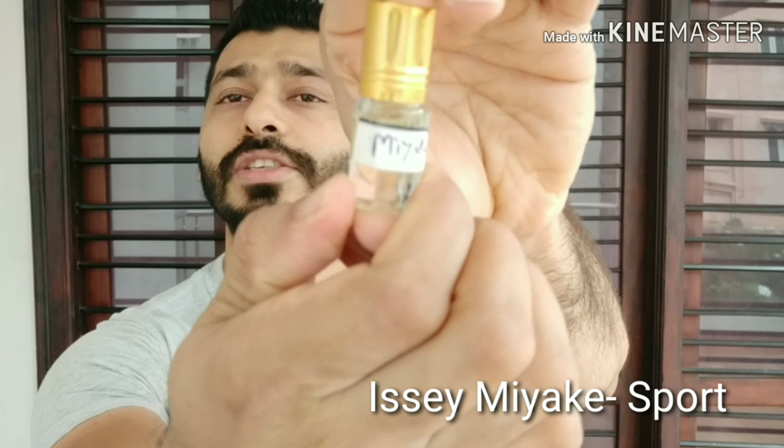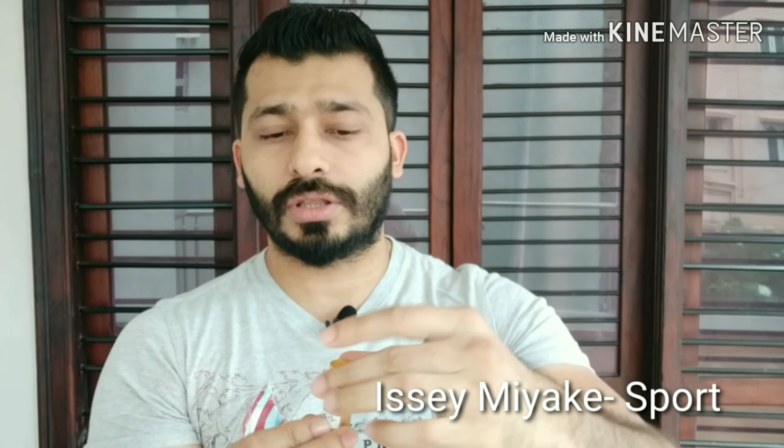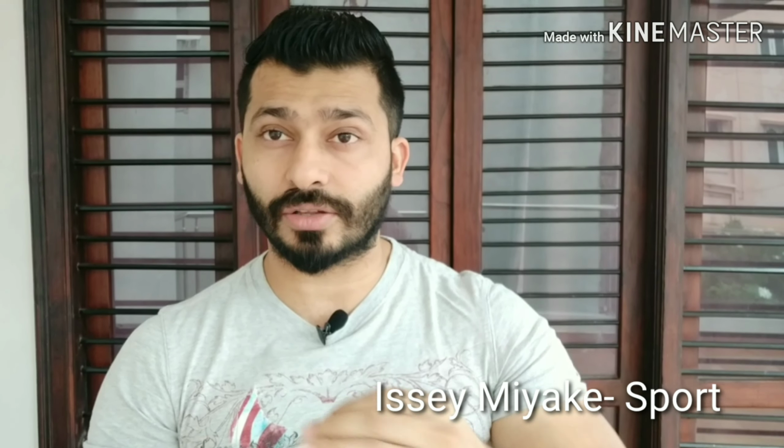So coming in at number 4 is Issey Miyake Sport. This one is quite good. In case you like those typical citrus based fragrance, I would definitely suggest this one. This has a very nice citrus opening and a very strong citrus opening. So I would definitely say that in case you are into sports and you know that you're going to gym, or maybe you play football or cricket, you have to spend a longer time under the sunlight or in the heat, then this will definitely suit you.